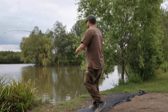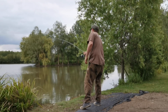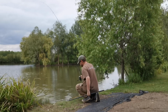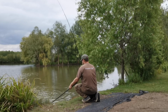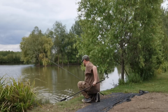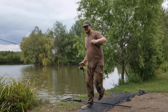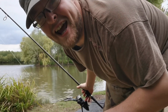Fish on. Hook came out as it went in the net. Ooh.